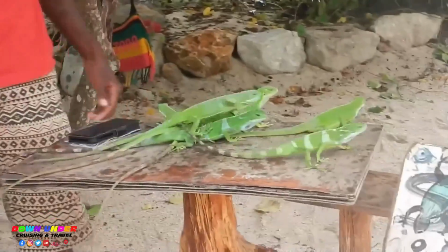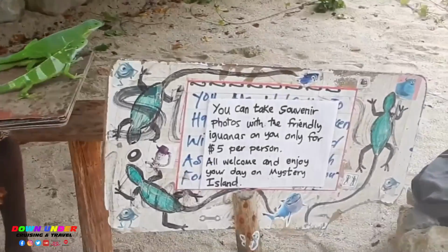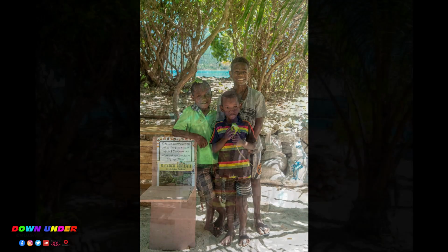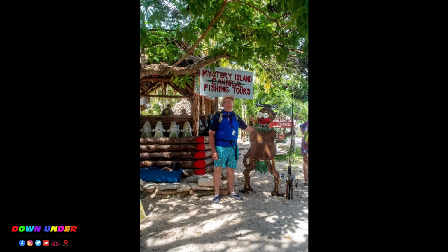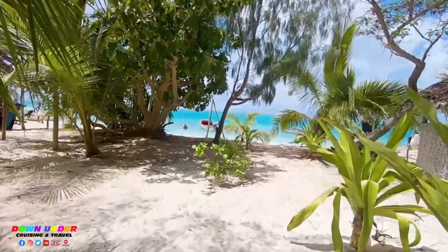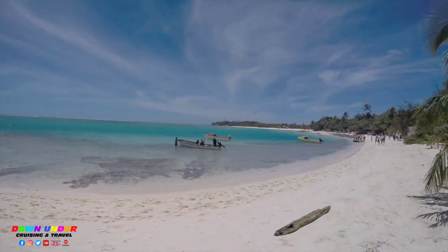What you're seeing on the screen at the moment is a stand with the kids there, and they've got banded iguanas, and you can get a photo taken with them for $5. Good value, really. Now remember, even if it's accepted, change is not always available in Australian dollars, so try and keep it to small notes like $5 and $10 notes. If you want to ensure that you can purchase whatever you like, exchange some money for the Vatu before going on your trip. You can get yourself a traditional Vanuatu massage, or get your hair braided in a Vanuatu style.